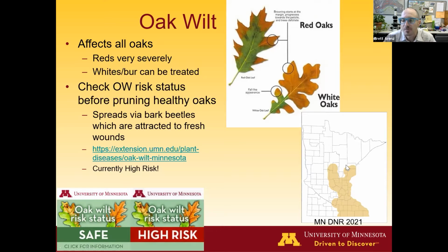So the DNR is especially interested in areas outside the light brown areas to see if oak wilt has been found, and potentially they will even try to eradicate it if it has been found outside of this shaded area to try to stop the spread of this disease. It is considered an invasive disease.